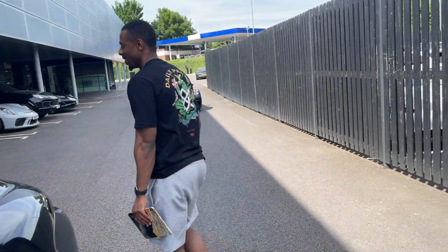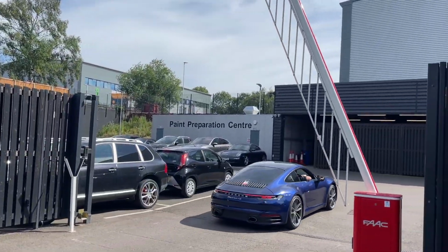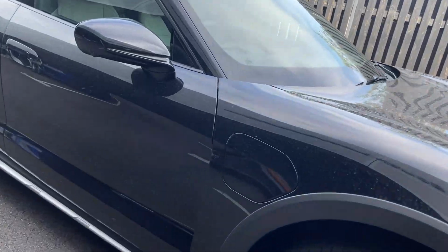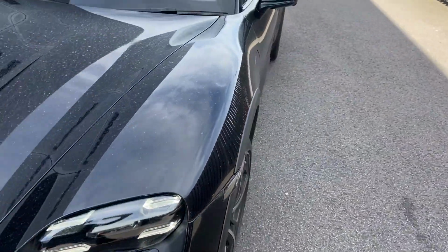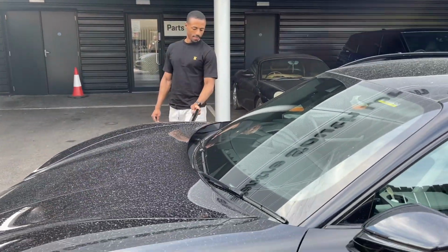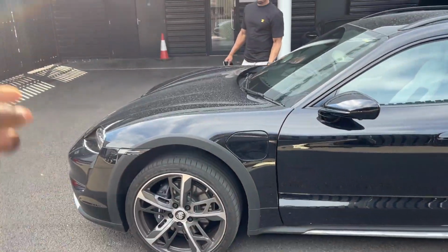Oh, I've got a beautiful 911 coming. Love that. I do love that. You see the charging point over here. Have you noticed that they've actually got a charging point here? And then they got one here as well. So basically it means if your cable is too short, then it'll stretch, because you can do it on both sides.